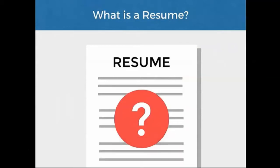We would like you to think of the resume as a marketing tool which showcases your relevant skills and experiences to employers. There is a common misconception that a resume automatically leads to a job offer. However, that is not necessarily the case. In reality, a successful resume will get you the interview.